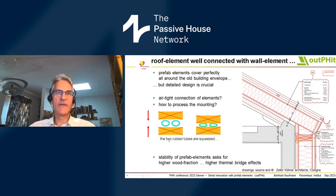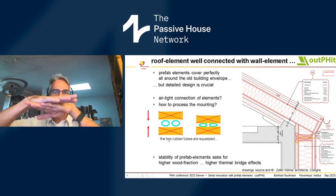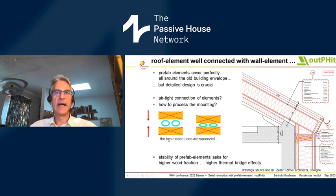Well, one idea to do so is to use 2 rubber tubes in between the 2 elements. And as you bring the 2 elements together, the 2 rubber tubes are just squeezed in between and make it very well airtight. As you can see here, the 2 rubber tubes are then just between the 2 elements, and you have a perfect airtightness.